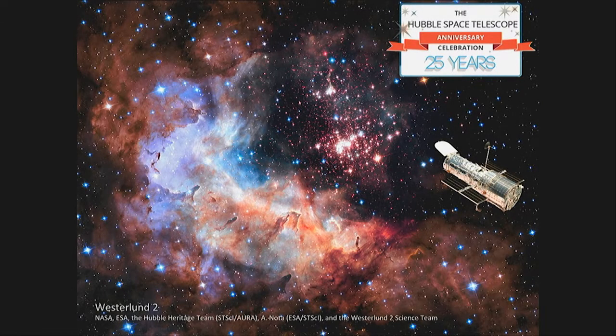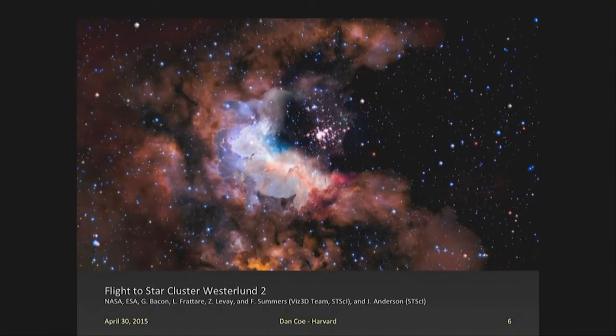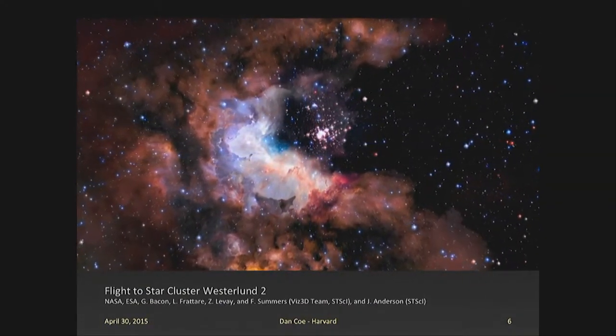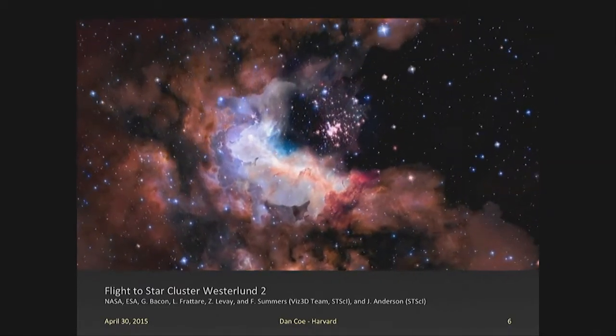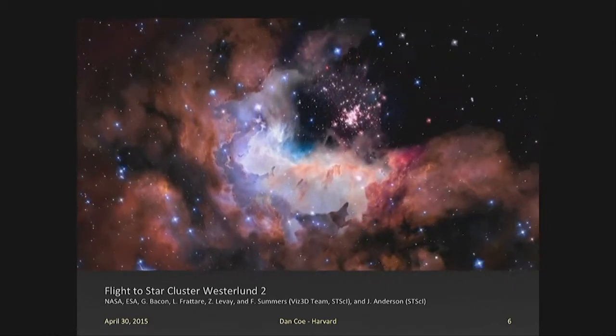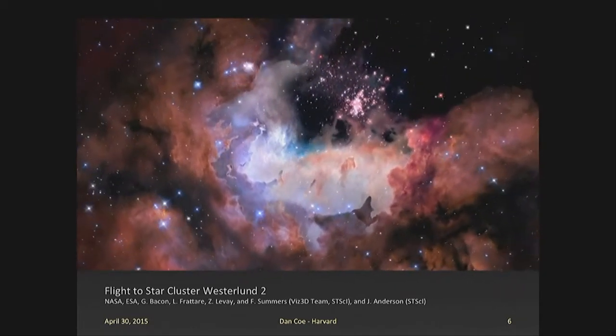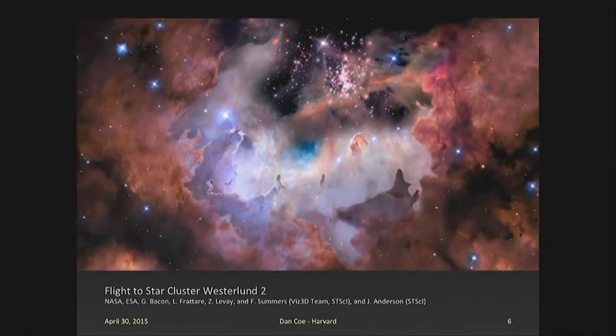So this is the Hubble 25th anniversary image. You can't get much more detailed than this when you're studying galaxies. This is the star cluster Westerlund 2. And this is what it might look like to fly through this star cluster. We see this dense star cluster in the middle, and we see that it's a mere 2 million years old. And as many youngsters do, it's pushed away its parents to hang out with other youngsters of similar age.